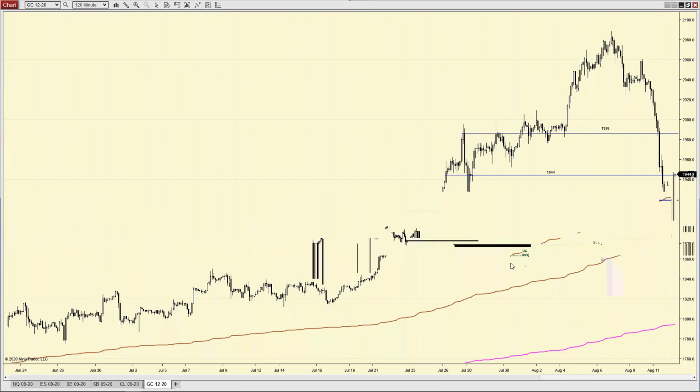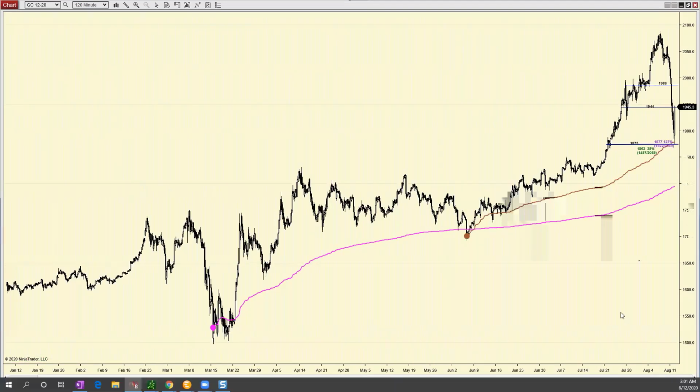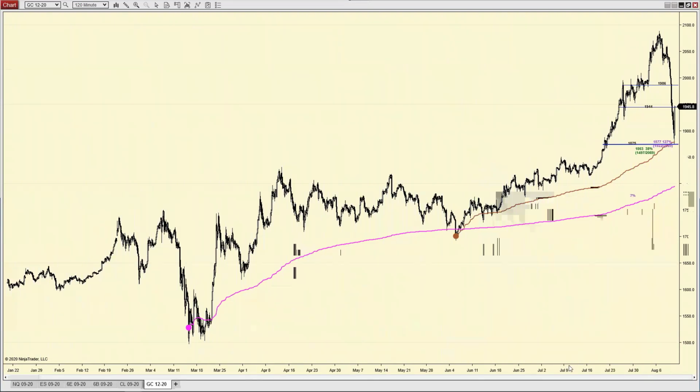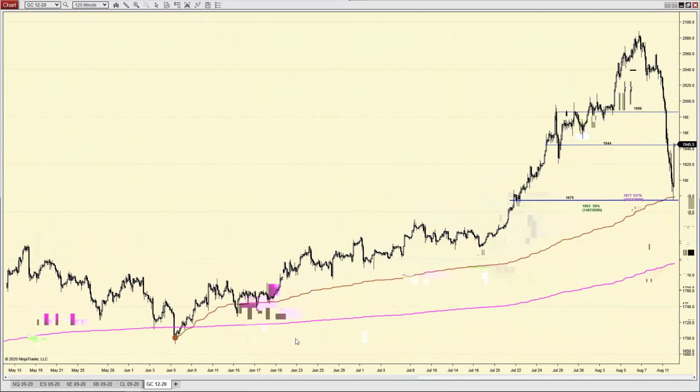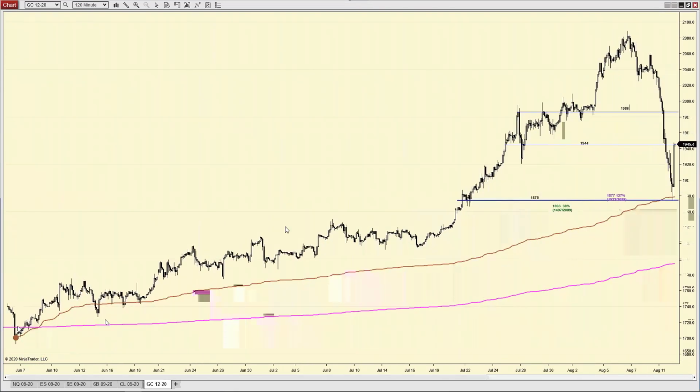And of course, 1863 was going to be the 38% of this entire move down here. So we had some nice confluence, but really my main focus was on the volume weighted average, the VWAP off of the June 6th low. And you can see we came down there and hit it. And essentially we fell $70 or $75, only to turn around and rally back $70 right here. And we're up at some resistance here.